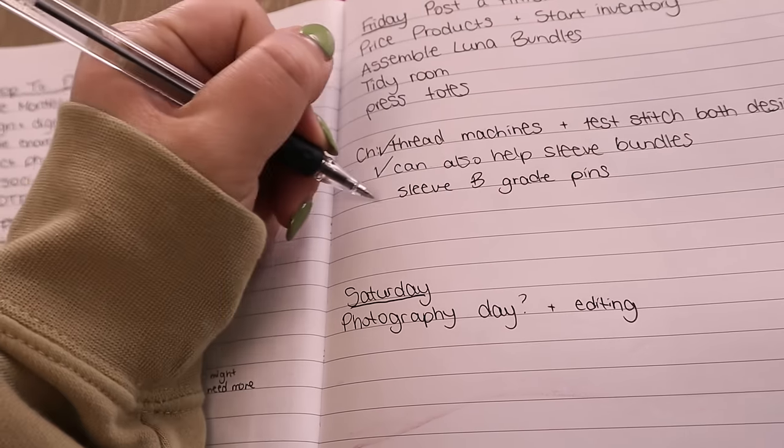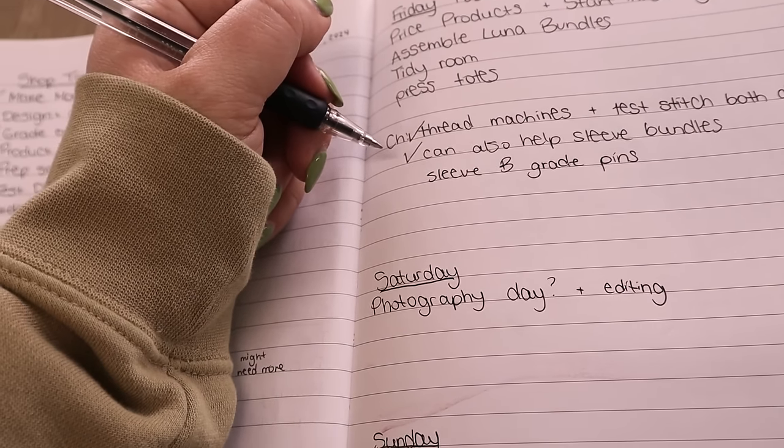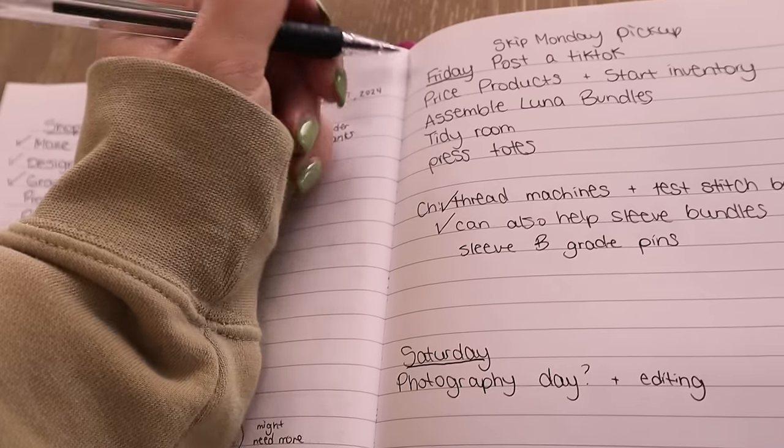Yeah, she helped with that. Oh yeah, I gotta give him the B grades. Well, maybe I'll give him that tomorrow. Because he might be starting on supper soon.